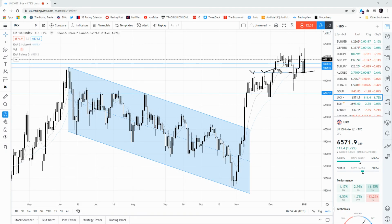This resistance around 64, 62, 64, 65 playing its part here. We've seen a bounce from there, but keep an eye on this resistance area around 600. We haven't managed to close above that as yet. So should we close above that on the daily time frame, then expect this uptrend to continue. But for now, we could just consolidate while equities sort themselves out and central banks start printing more money and buying up everything. Let's see what happens.